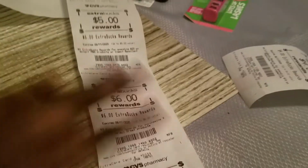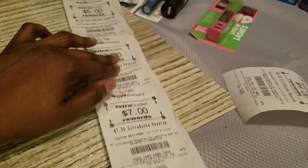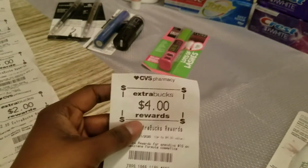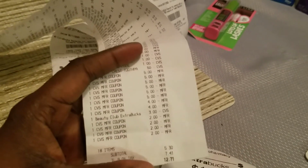So with that being said, we have officially, get it together, right? 5, 11, 16, 18, 25, 30 bucks in extra bucks, plus this 4. It's $34 in extra bucks, baby, and we only spent what, $5.30. It's like $29, $28.70 or something like that, subtotal wise. This became a whole money maker.